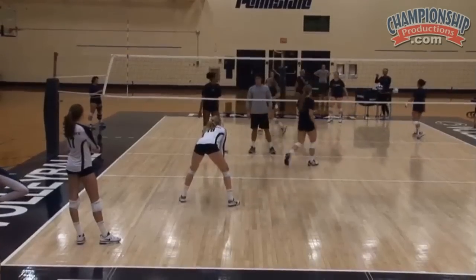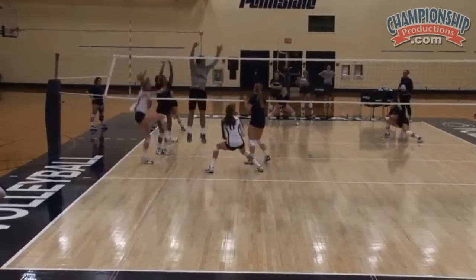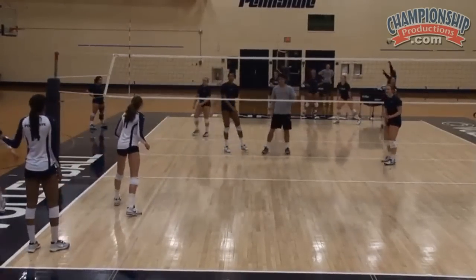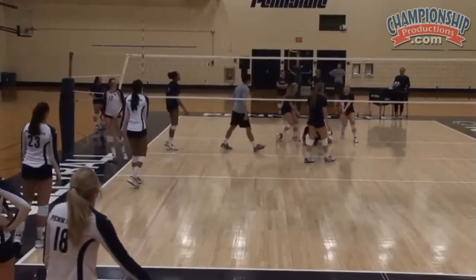So it also kind of works on the communication between hitter and setter. And now you might give up a little of that power that you saw earlier for hitting smart, because we're in a competitive drill.